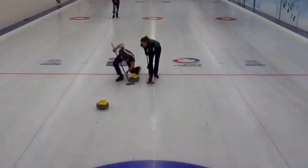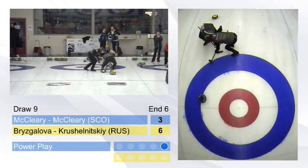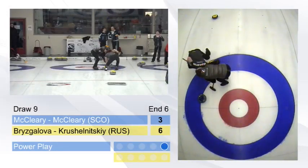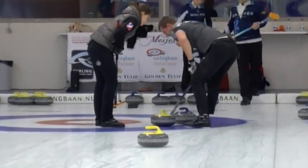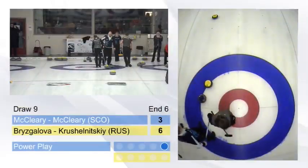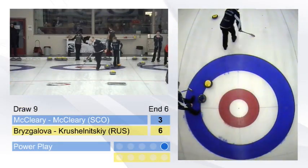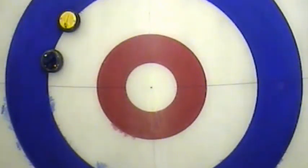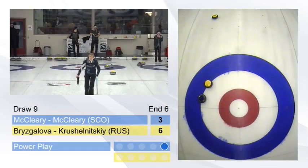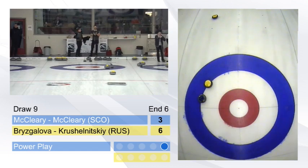Alexander working this one really hard. Anastasia's coming up also to help. It's a little bit short. Great sweeping. Not sure if they quite made it, and then it's pretty close. Not sure on our camera angles here. Looks from here like it's probably blue. Great effort. Great sweep, Alexander.